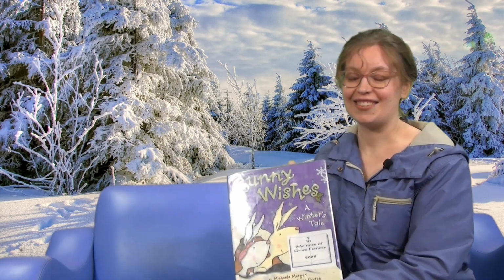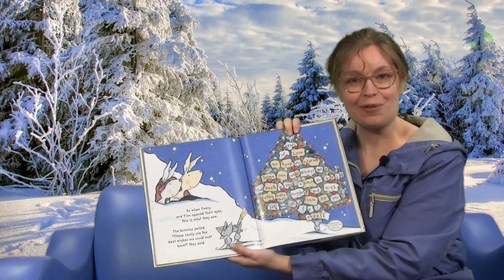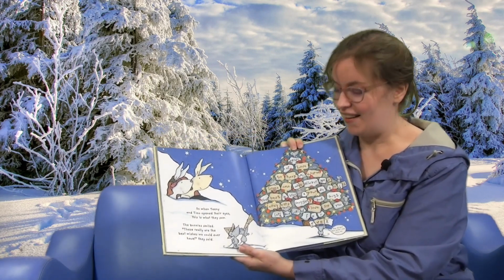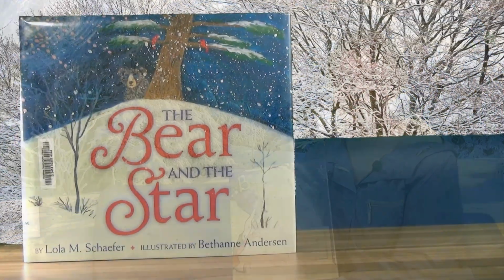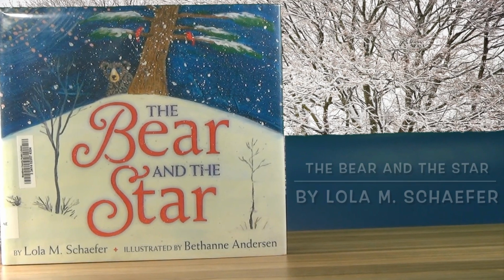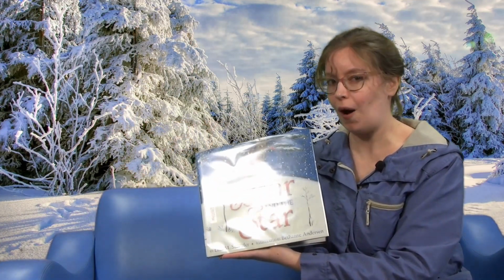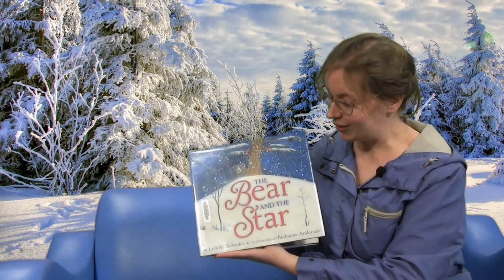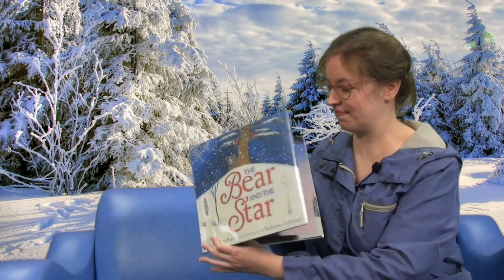Oh, wasn't that sweet? Look at how all of the little mice family put together their wishes for them. Oh, I guess it really is the best wishes that the bunnies could make. Well, let's see what our next characters are going to wish. Our last story for today is about a bear and a star, and it's aptly called The Bear and the Star. So let's see what the wishes are in this book.